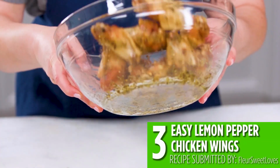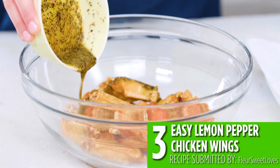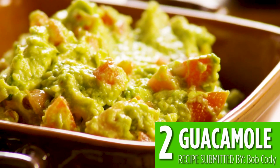We had to include some wings, so check out these easy lemon pepper chicken wings. Whip up a batch of these wings at home instead of ordering out for a budget-friendly and delicious way to celebrate the big game. You've got to have some guacamole at your game day get-together.